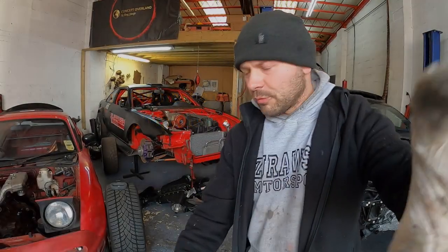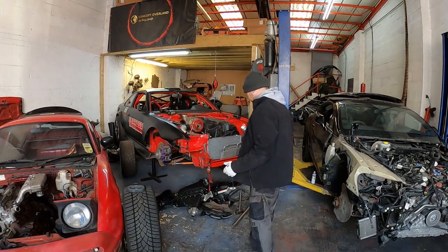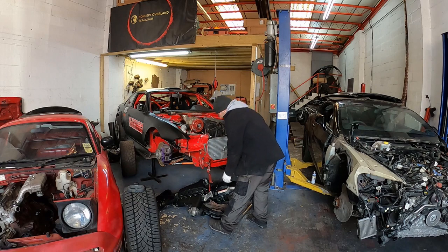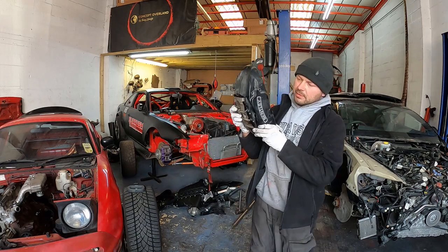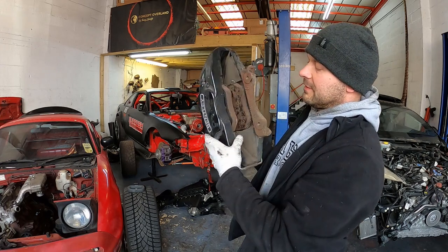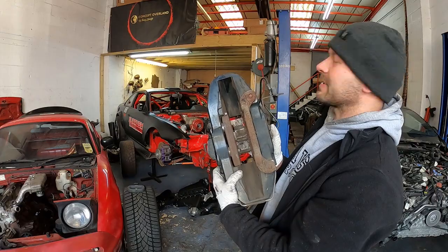So, what we want to show you, huge discs, or 420 were they? 420, ready for this? How huge the caliper is, bigger than my head. And the Corsa brakes, the pads. Well, look at the pads.